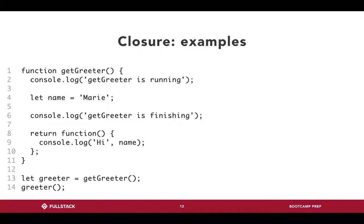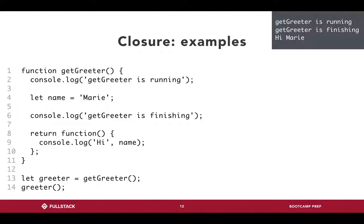Hi, Marie. Yeah. So it says, hey, run that code in here. And this one says, okay, I'm running this line. Do I have a name inside of this? No, but it does remember this is the scope I was made in. Let me check there. And it will find this name Marie. Even though it's out here on the global scope, it still remembers it came from there.